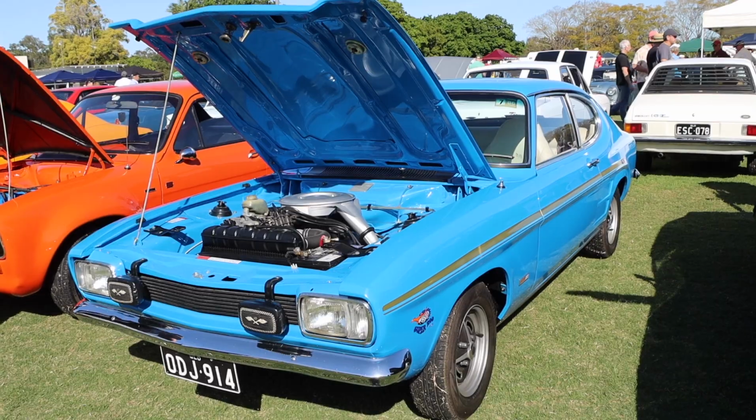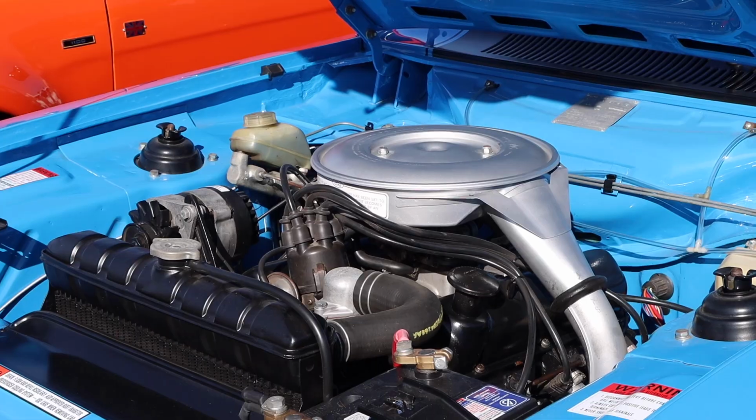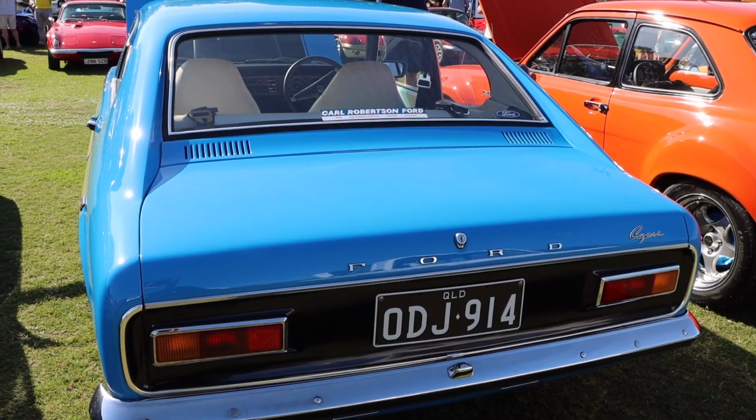My name's Anthony, this is my 1972 Ford Capri V6, Australian made. It's a Blaze Blue Mark 1 Capri, one of only one in this colour combination. I've had it for about 12 or so years. Thumbs up for the colour. I like it.